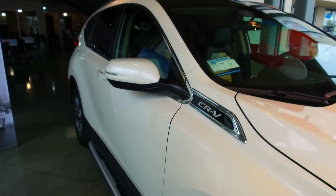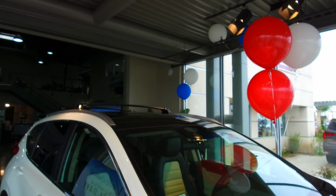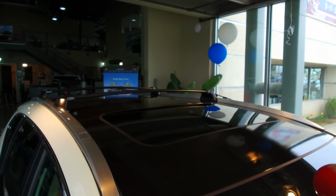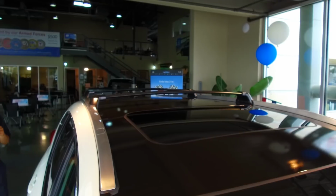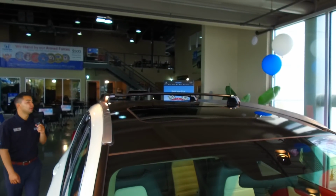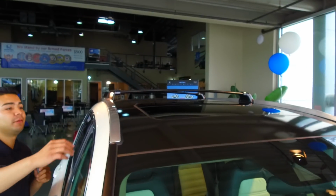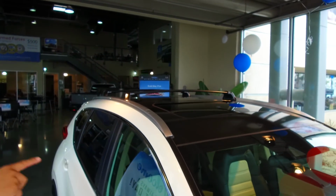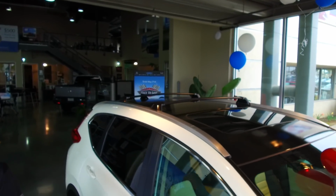If you look on top, thank you to our guy that does our window tint. His name is Junior from Central Cool Tint. If you guys ever need any tinting, he's a great guy. He did this beautiful black top. Customer went ahead and did the roof rails, crossbars, and then keep this in mind.